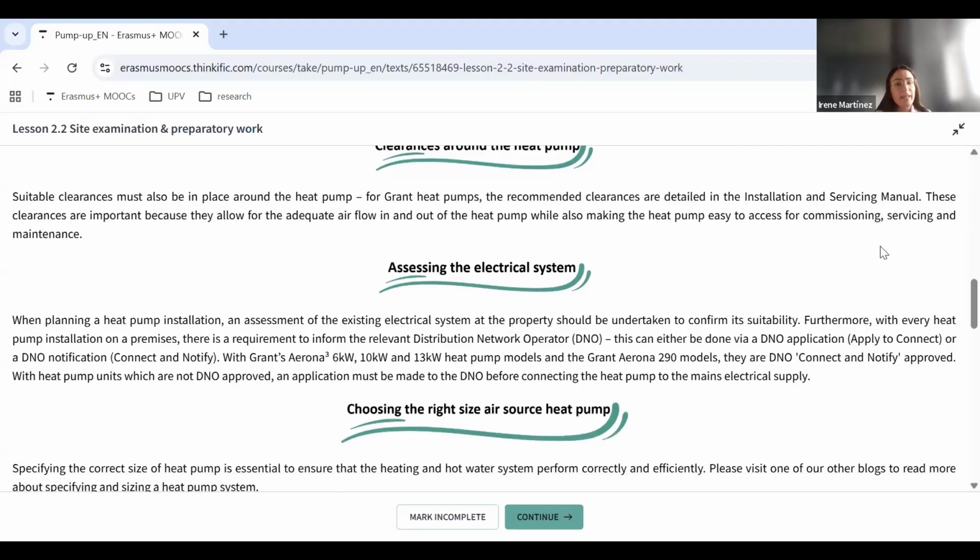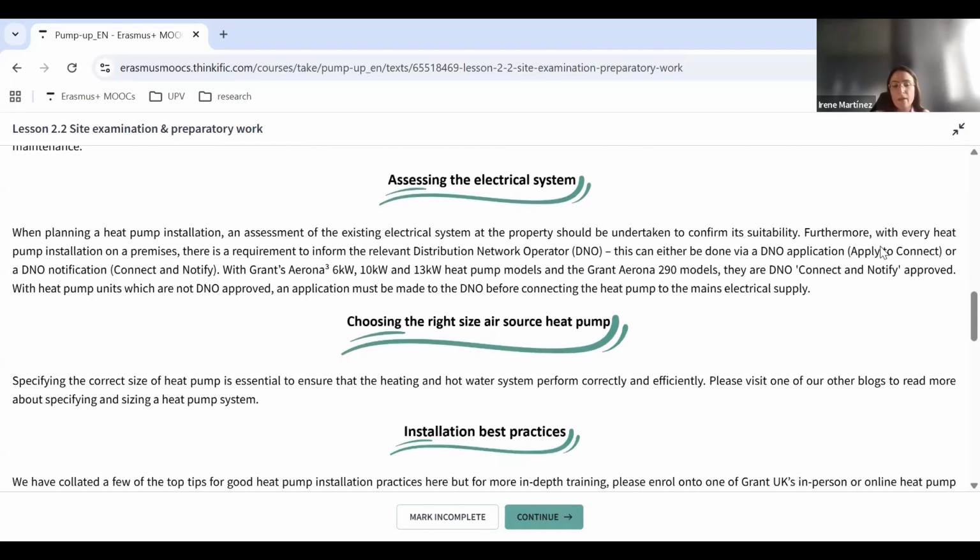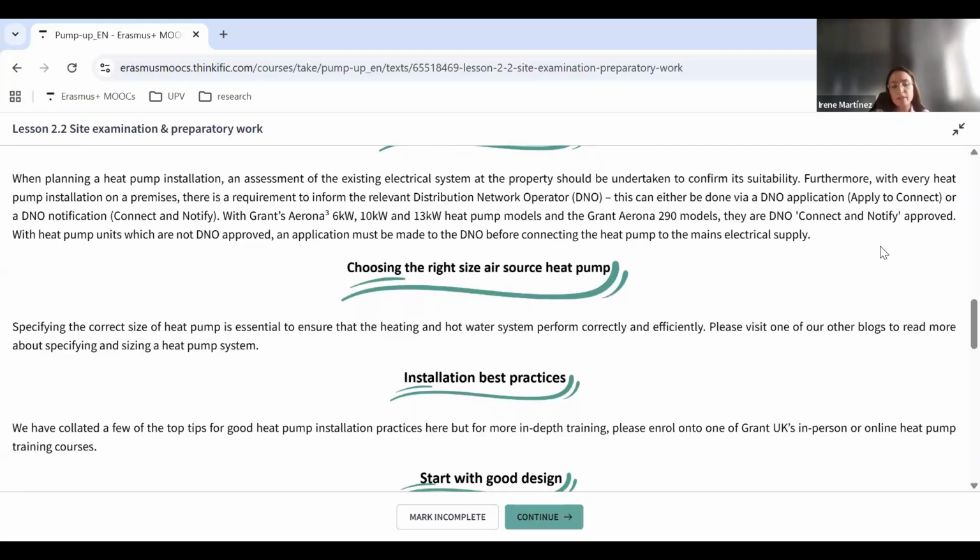We also need to assess the existing electrical system to confirm its suitability and inform the distribution network operator if it's necessary. And then, of course, sizing the heat pump for the client's needs and planning a proper design. It's important that the full layout of the system is understood before the installation of any component begins.